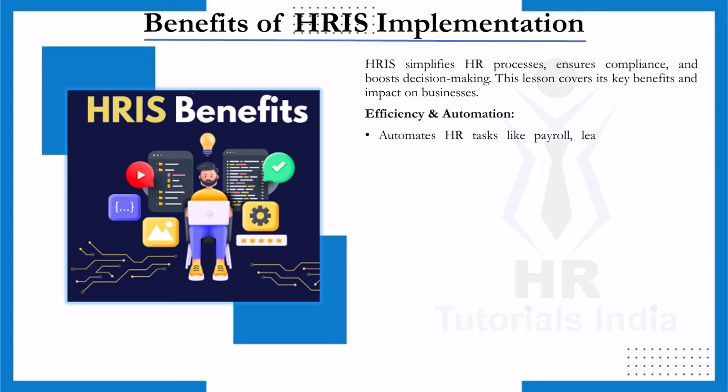HRIS automates repetitive HR tasks, reducing manual work and increasing efficiency. It helps in payroll automation, that is, automatically calculates salaries, tax deductions, and benefits. It also helps in leaves and attendance management, where employees can request leave and managers can approve it instantly. Then finally, it also helps in performance tracking, where it automates performance reviews and feedback collection.